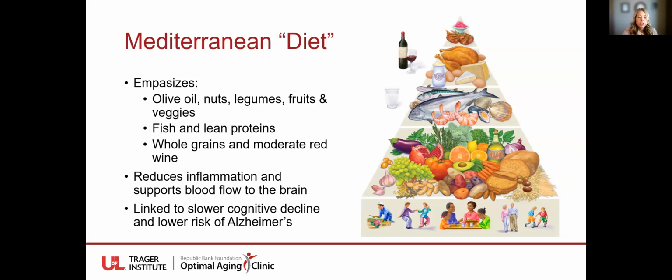flow. So there's a landmark study, the PREDIMED study, and it showed that individuals following a Mediterranean diet had significantly better cognitive outcomes over time. So this shows us that it's not just about the foods that you avoid, like sugar and processed foods, but it's also what you include in your diet that helps support the aging brain.